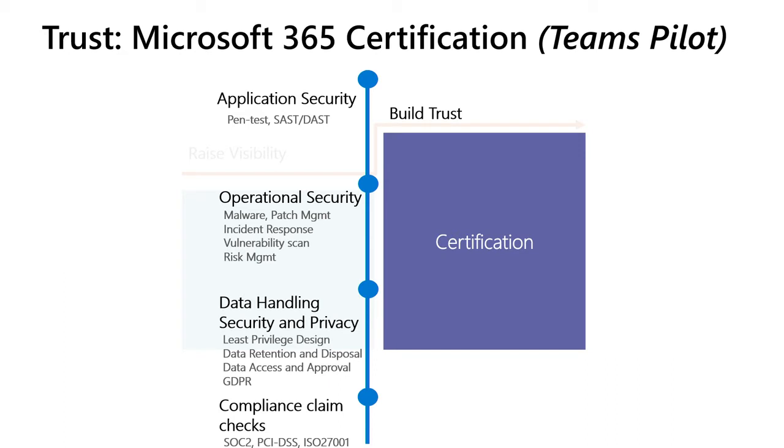Data handling, security, and privacy is also what we look at. We look for least privilege design, meaning does the application require just enough and no more permissions than it really requires to function? And that means asking for all the permissions that they request, and asking what they do with them. Why do you need that permission? What do you do with it? Do you store the data? Things like that. Data retention and disposal.